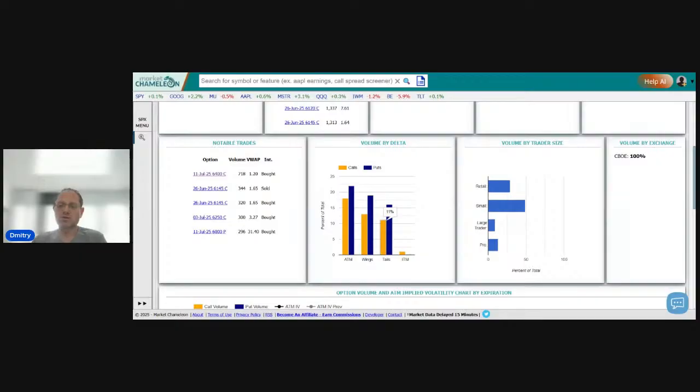So those are looking at further out options. 11% of those were in the calls and 16% were in the puts, and not that much in the deep in the money options, 1% in the calls, and so forth. So the deep in the monies would be options that correlate highly with the stock price movement. So they're already very deep in the money.